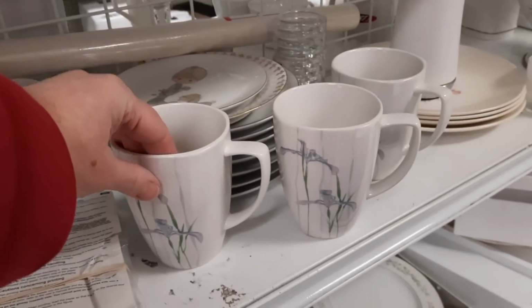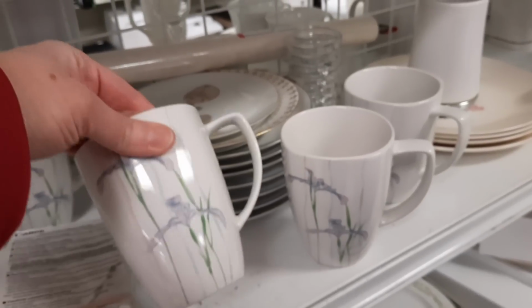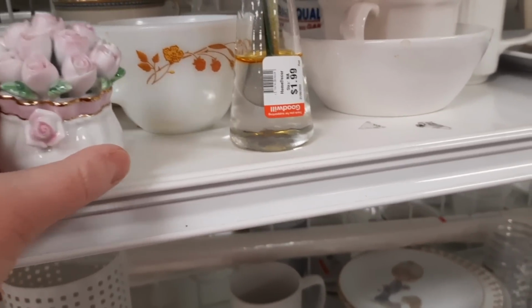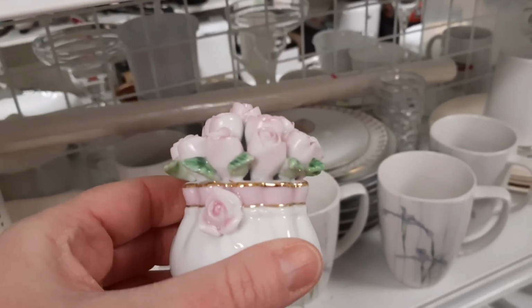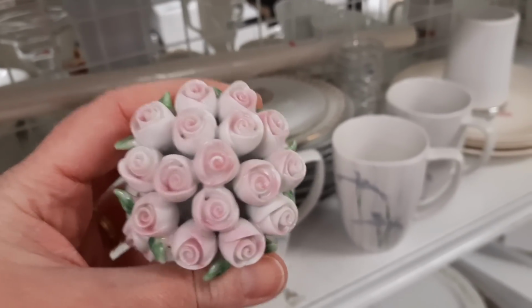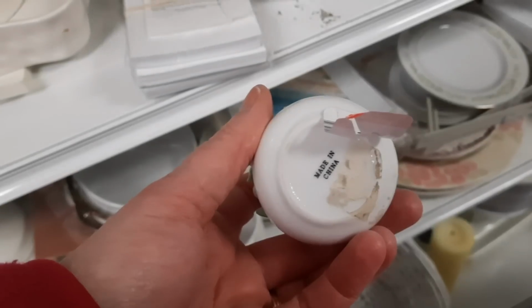I am making that up. Here are some mugs. You have a whole set of 4, which is nice. And then this reminded me of some shakers that I have that are flowers that I have for sale. And I thought, is this a giant shaker?